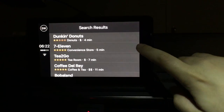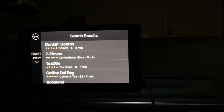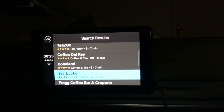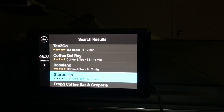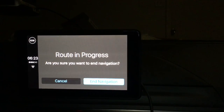And it's pretty much instantaneous if you have good internet. And what's neat, again, you have the Yelp reviews and you have the distance right in there. And you can tell Siri hands-free, or you can just go through the list. Let's say I'm feeling some, wow, Starbucks. I live in such a wasteland. Hashtag first world problem. Starbucks is 6 minutes away. All right, let's say I'll go for Dunkin' because I don't feel like going 4 minutes.